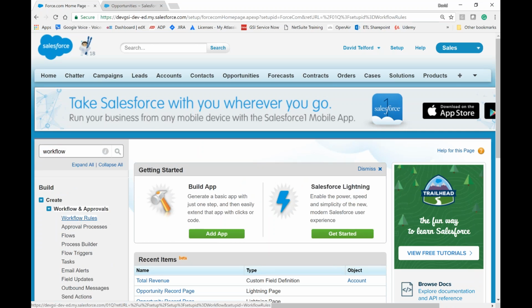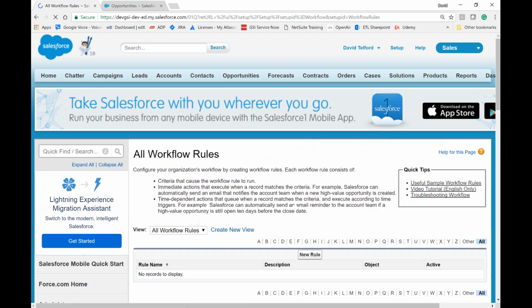So we want to create a workflow here that's going to look at the account type and the stage of an opportunity. If the account is, for instance, a prospect and the opportunity stage is prospective, meaning it's a new opportunity that's just been created, we want to set a task for the account owner to call that account within 7 days and touch base. We want to have a high touch kind of relationship with our accounts. So if it's a new account, meaning it's a prospect, and it's a new opportunity, meaning it's in the prospective stage, we really want to have high touch so that we get those accounts to really feel like we care about their business and their value to us as a company.